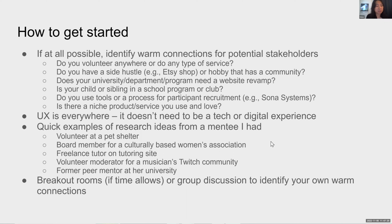Any other suggestions for these 5 ideas that I threw out to this mentee? Looking at the board member for Culturally Based Women's Association, my mom did something similar to this, and one issue we found was the platforms they're using to expand their reach to other people were really siloed in a certain community. So expanding to certain employee research groups or organizations that may have something similar, so that they can recruit them and they can expand their network.